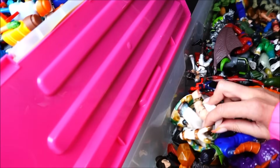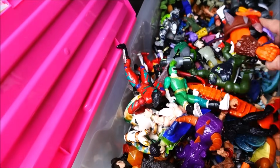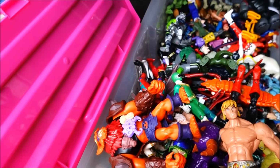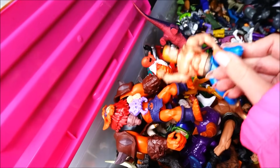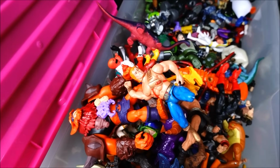There was definitely more, it's a mix of like 90s, this is kind of a Power Rangers knockoff. I think this big one in the front might be a modern Beast Man. This is He-Man from the 2000X, so like 2003. So it's a mix, and this is, for example, late 80s, like New Adventures, but they were all expensive.